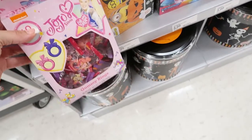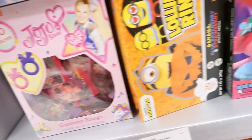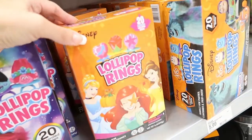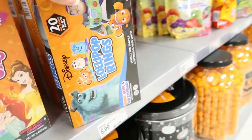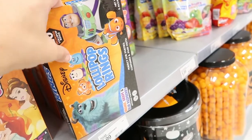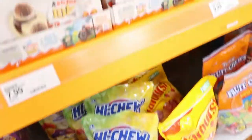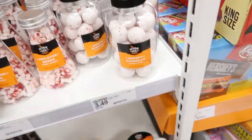Oh, little JoJo rings. There's 40 in there for $5.99. Minions rings. Trolls. Disney princesses. Disney. So Nemo. Buzz and Monsters Inc. Little poop rings. Are these gumballs? Yeah, little creepy gumballs.